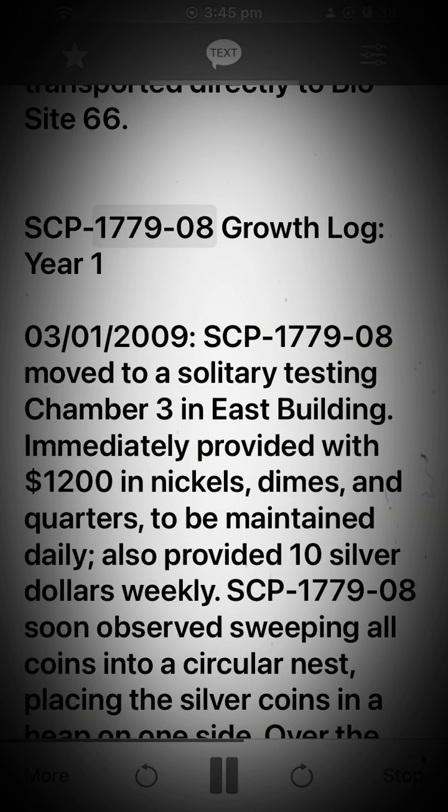SCP-1779 to 1708 Growth Log. Year 1. 3 January 2009. SCP-1779 to 1708 moved to a solitary testing chamber 3 in East Building. Immediately provided with $1,200 in nickels, dimes, and quarters, to be maintained daily. Also provided $10 silver weekly.